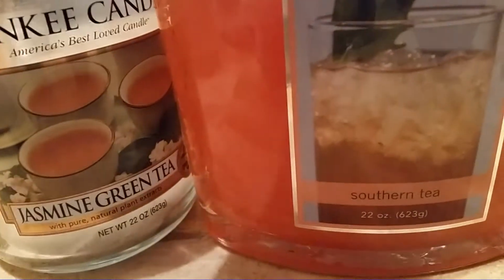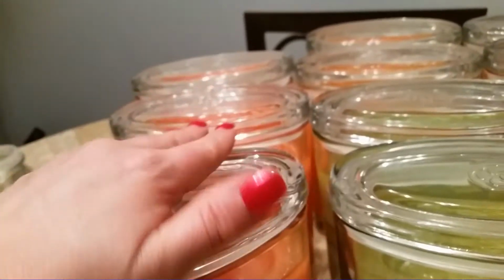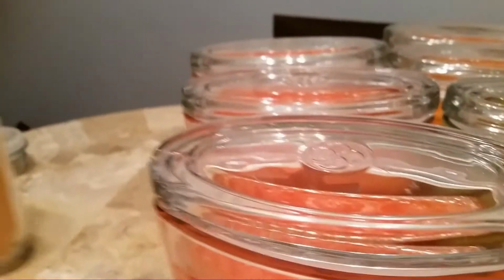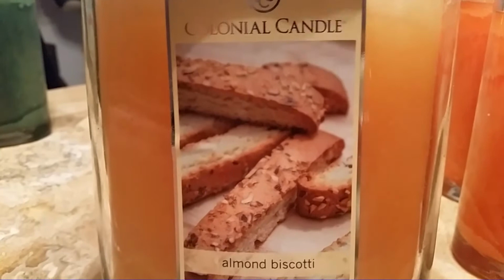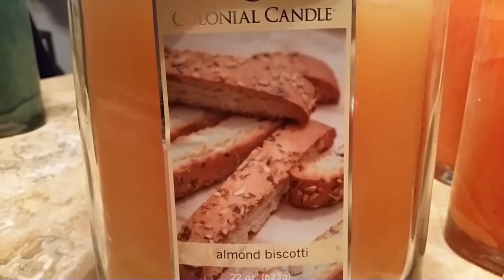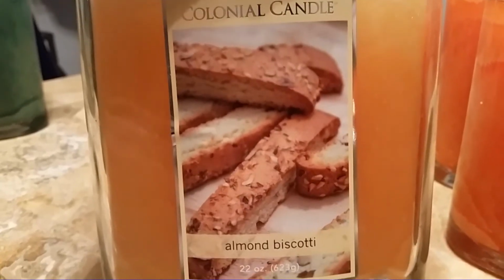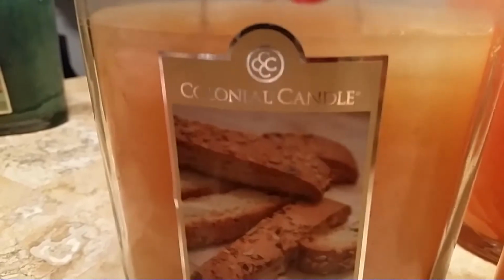And I was so excited about this scent, and so confident that it was going to smell similar, that I ordered three of them, three Southern Teas. And then I ordered, this is one I almost didn't get. I kept putting it in and out of my cart because I was trying to be reasonable, but it was like, heck, 40% off. And I really wanted to try it because I love almond scents, and this is almond biscotti.